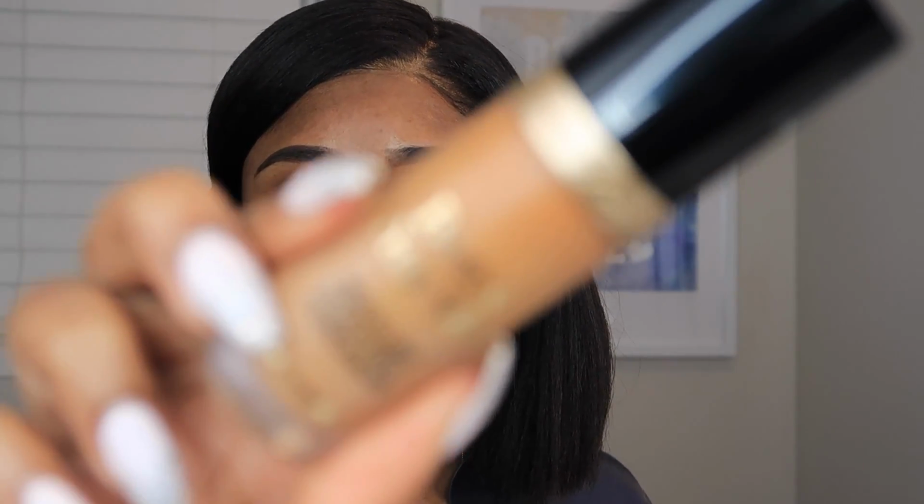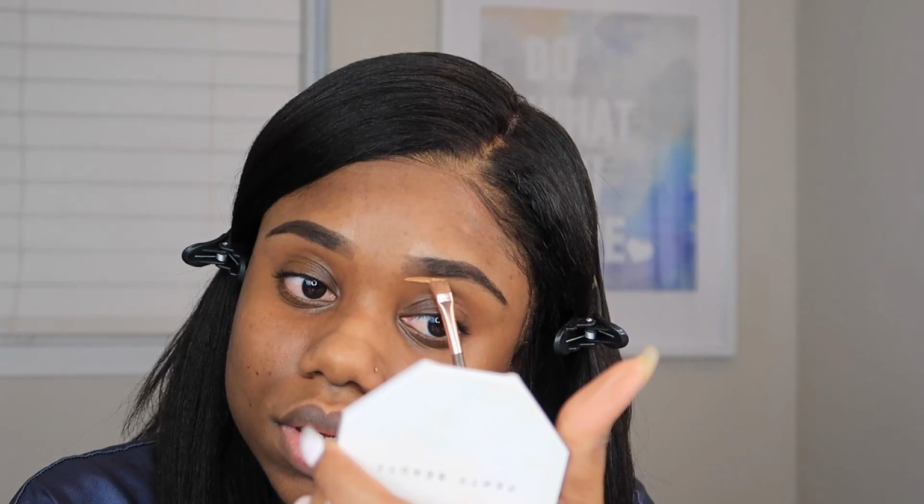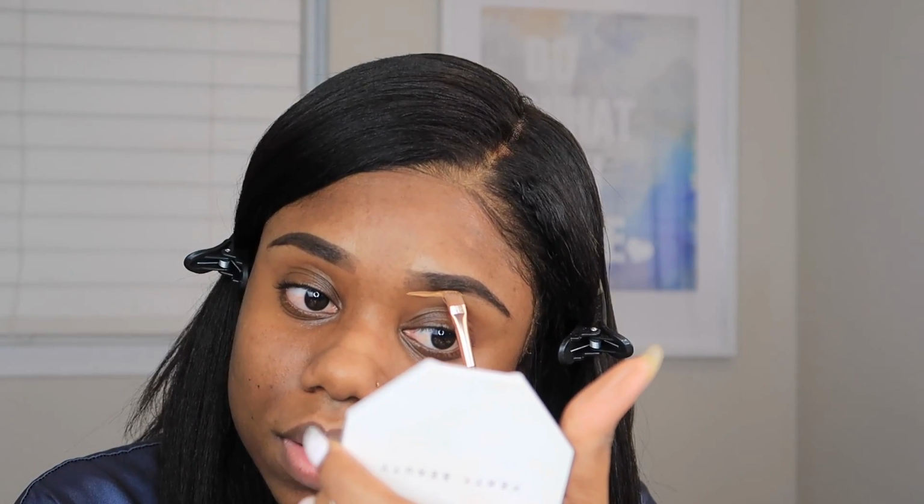So to clean up my brows, I'll be using Born This Way concealer. And guys, this is Born This Way in Butterscotch. It's a little bit on the lighter side, but whatever, it's gonna blend out, it's no matter. Okay, alright. So I'm just gonna go underneath my brow with this, just to clean it up and add some of the shape underneath my brows.